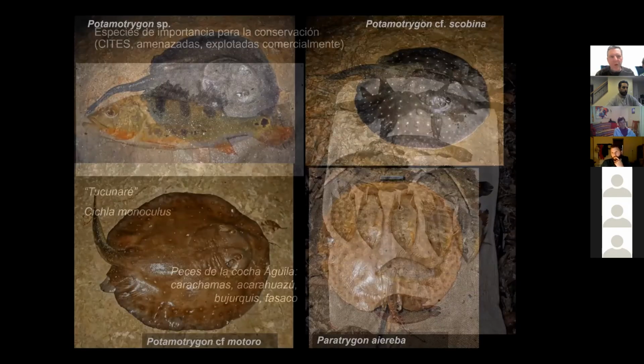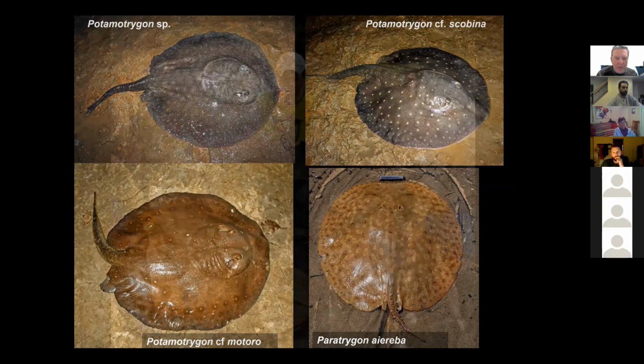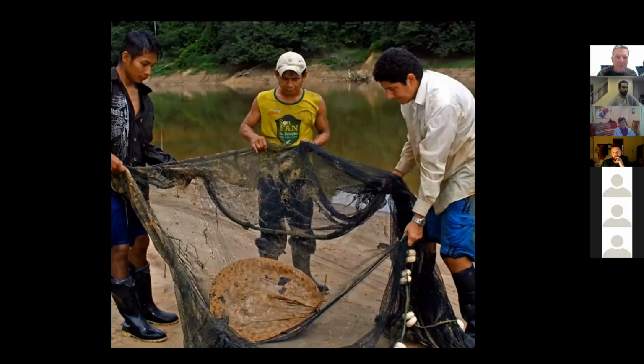And then there's very dangerous fish, and these are stingrays. These are all from one area on the lower Putumayo River. You just don't want to step on one of these. Spine goes into the foot, and you're incapacitated. And that's how big a large one can be.